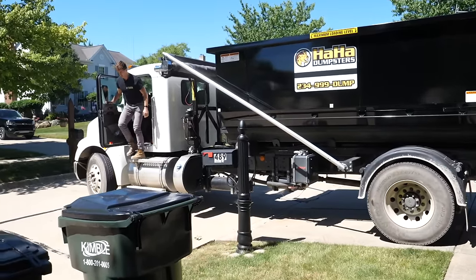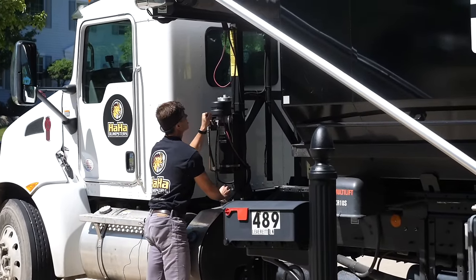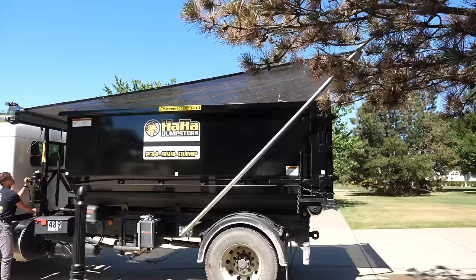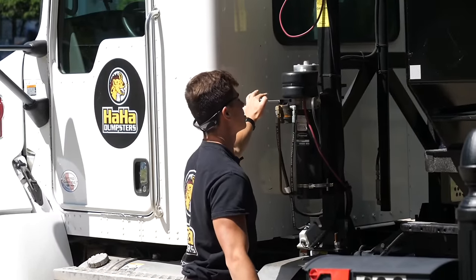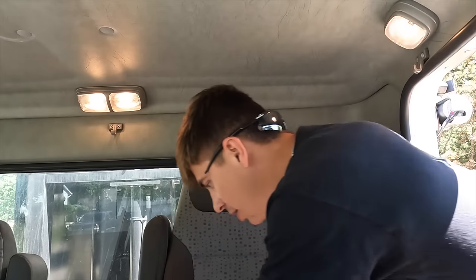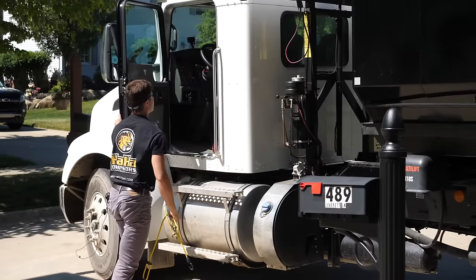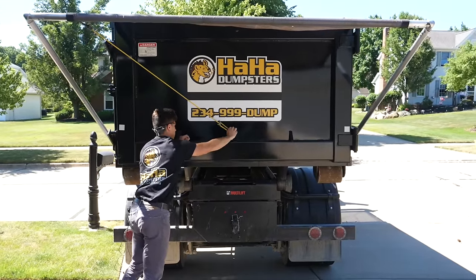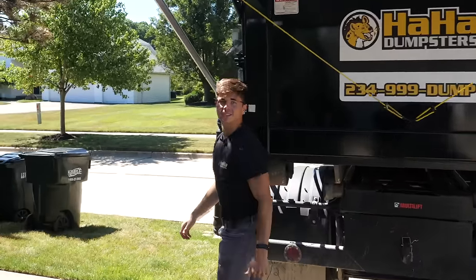All right, and now we will put the tarp on. I kind of like to put the tarp on just for safe measure, just in case something real light gets a gust of wind and blows out of there. If there's something sharp on top, sometimes I'll skip it. If it's sharp and heavy, sometimes it's not really worth it. Nice and tight, good to go.